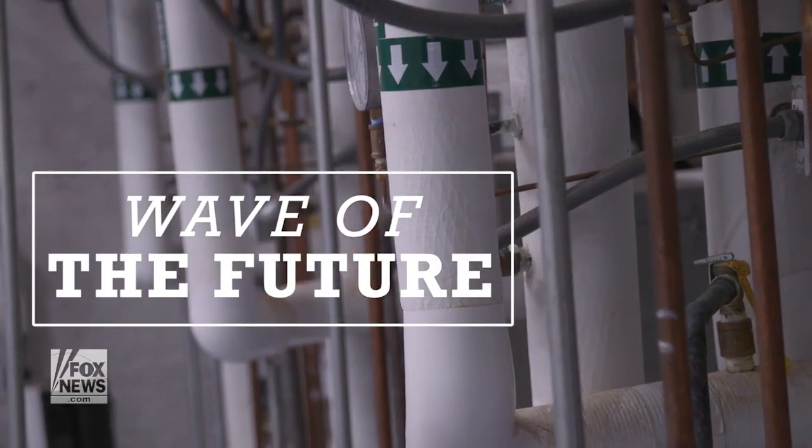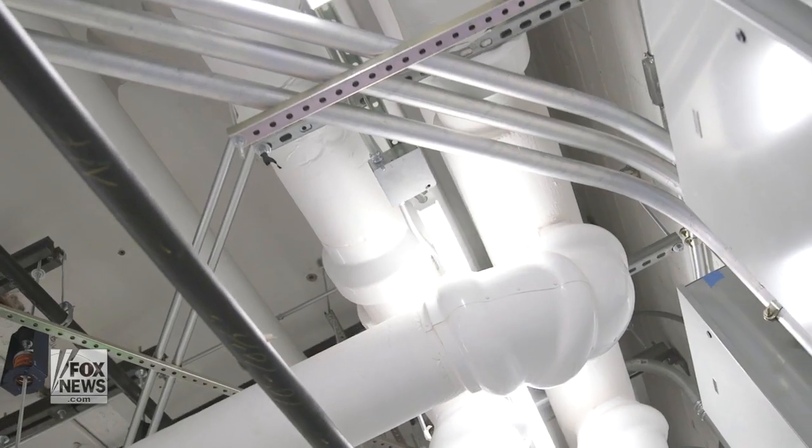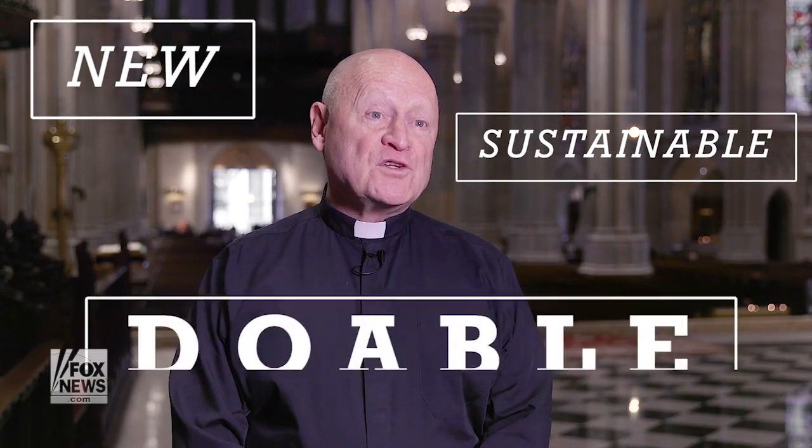Instead of relying completely on fossil fuel and the other possible ways of fueling the place, or keeping it warm or cool, this is the wave of the future. This is something that we look forward to demonstrating to other people that this is something new and very sustainable and very doable.